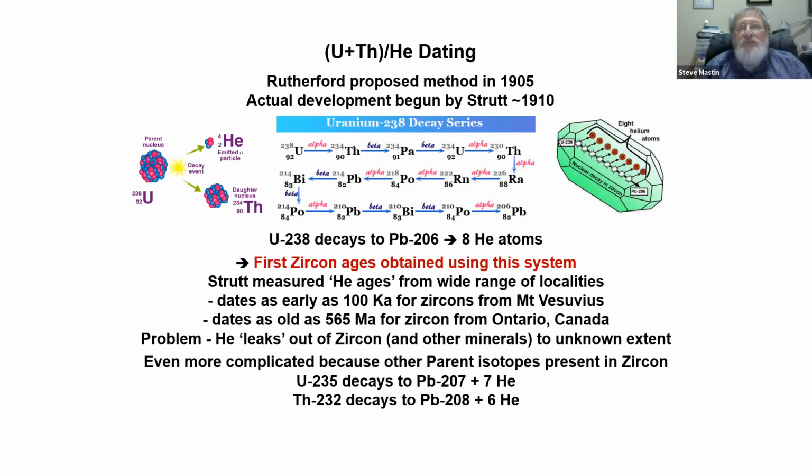And Strutt measured ages from a wide range of localities. And he got dates as early as 100,000 years ago for zircons from the side of Mount Vesuvius. And that makes sense because there's lots and lots of volcanic eruptions producing those zircons all the time. And then he got dates as old as about 500 million years for zircons from Ontario, Canada. And that was pretty suspicious because the lead dating method came along, and we knew that that's part of this Laurentian shield I was talking about, a much, much, much older kind of material. So what's going on?